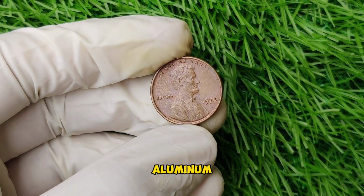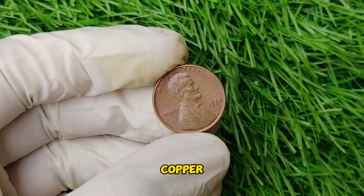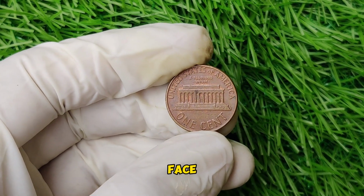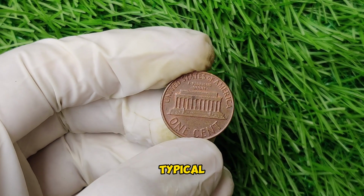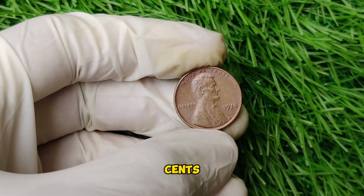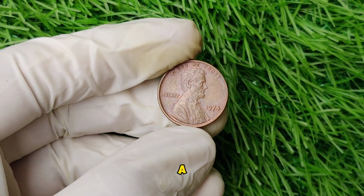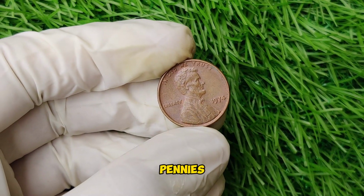Now, while the aluminum pennies are the rarest, most 1974 Lincoln pennies were made out of copper and are still in circulation today. But don't be disappointed. Some of these copper pennies are still worth more than their face value if they are in great condition or have unique features. The typical 1974 penny in circulated condition is worth around 2 to 3 cents due to its copper content. But if you happen to have a pristine, uncirculated version, you could be looking at a value of around 30 cents to $1. And that's just for the standard copper pennies.